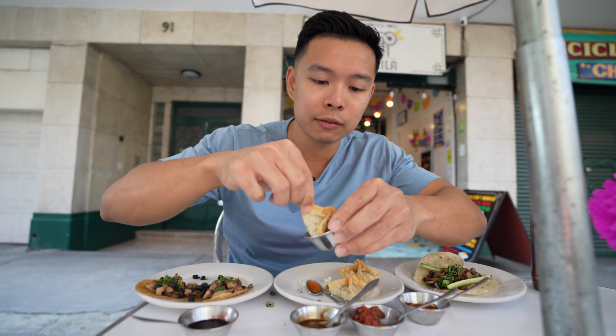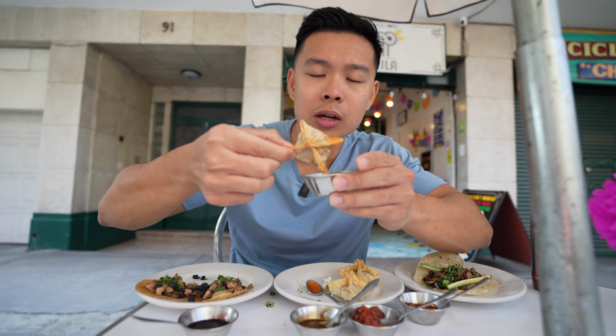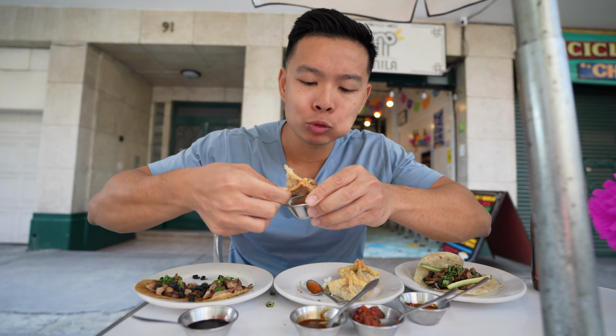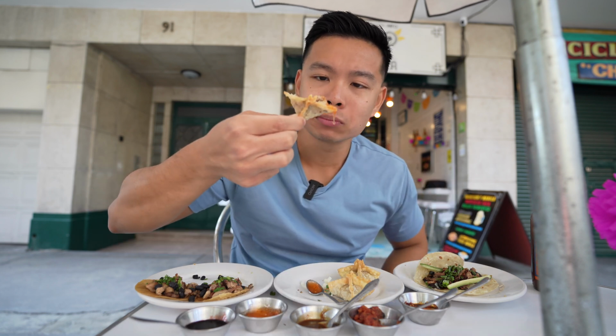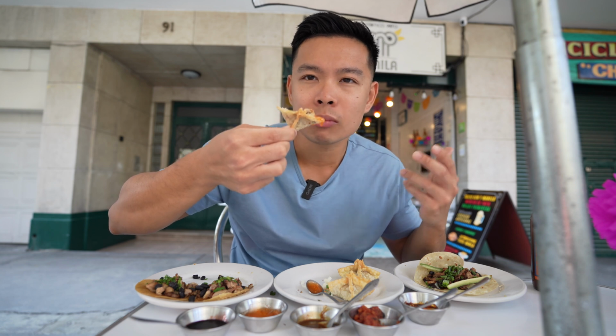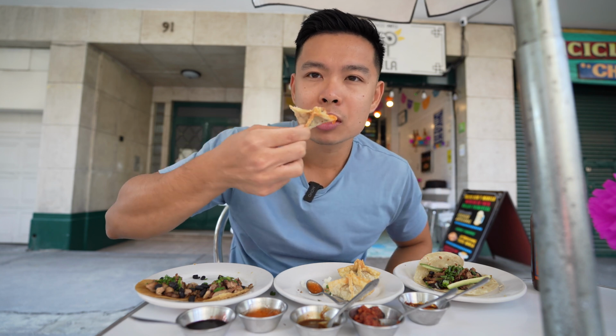Well, let's try the Thai sauce. I haven't used this one yet. Wow. Tastes just like a Thai, sweet and sour, a little chili. This is an amazing combo right here.